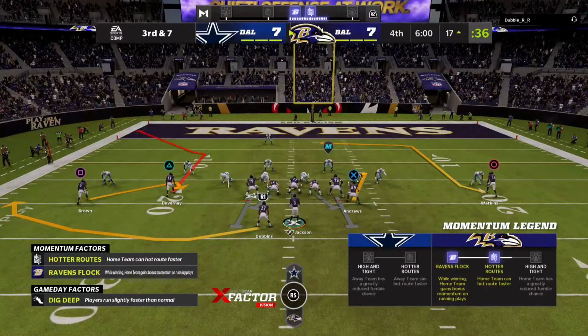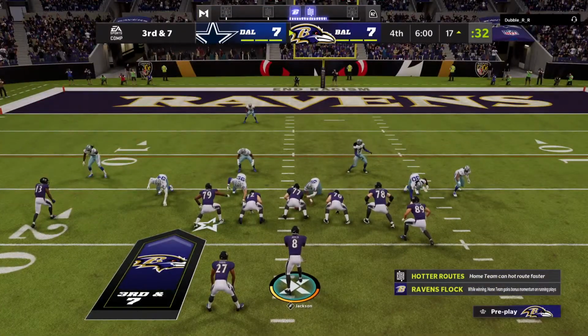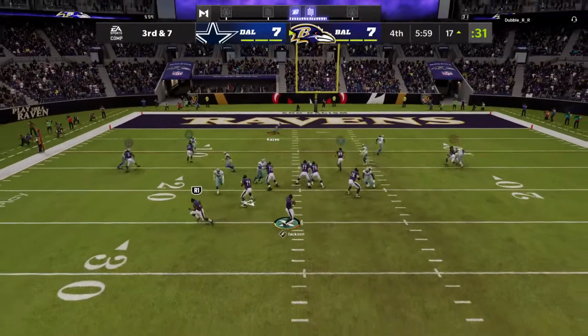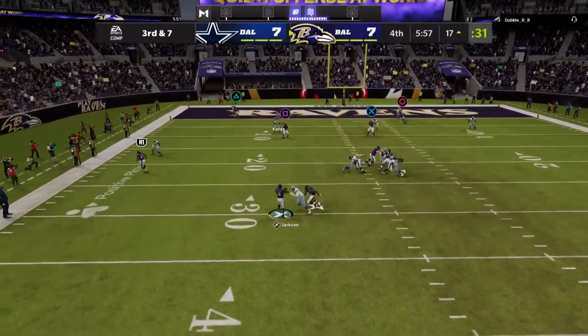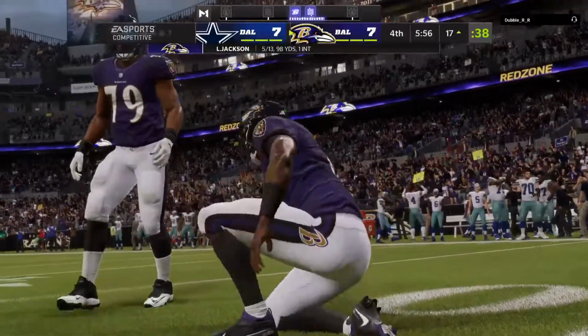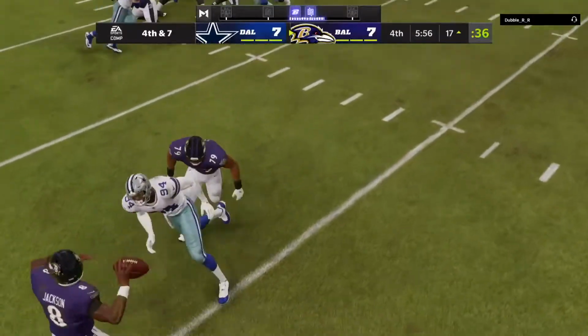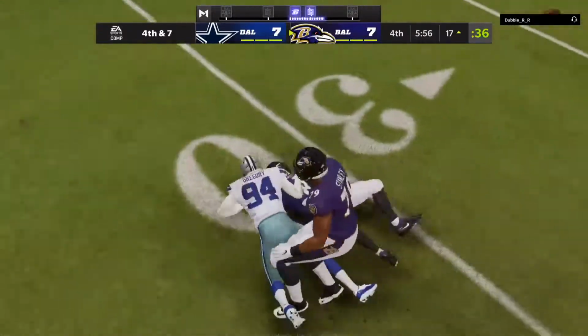Now this drive, they're 2 for 2 on third down conversions, but they need 7 yards here. Here's Jackson. Oh, hit as he throws there, incomplete. So 2 third down conversions on this drive, but not able to get a third, and now they deal with 4th down.